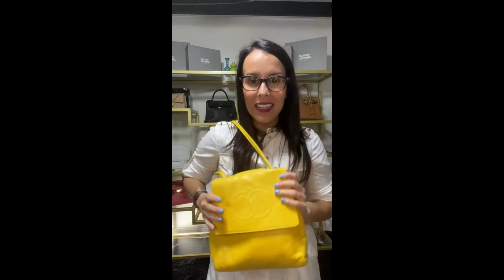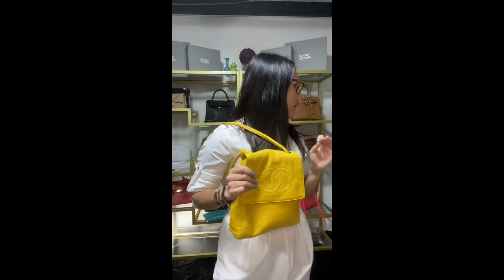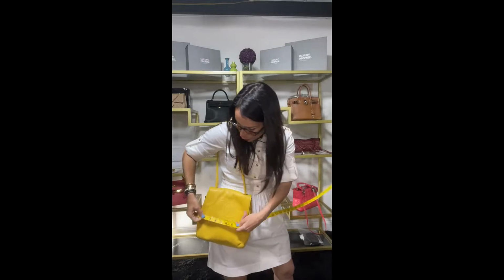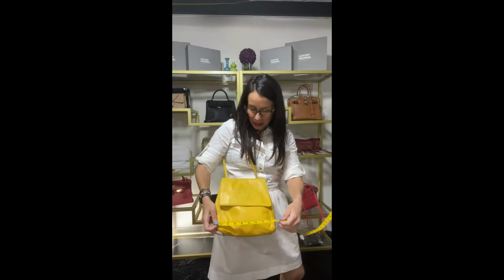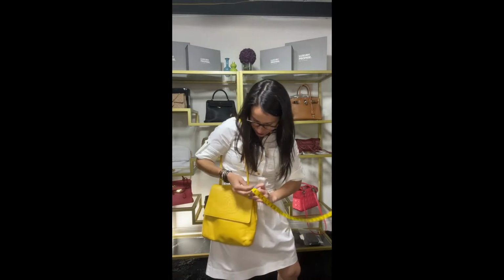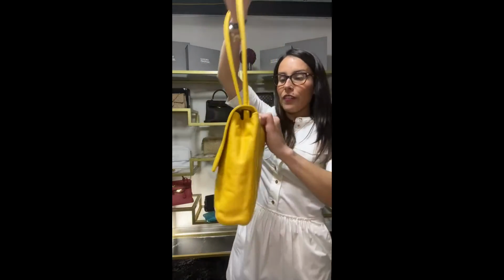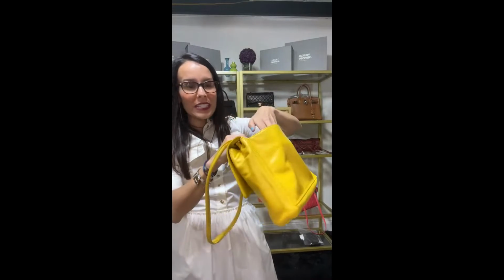Fits quite a lot. It's 2,050 pounds, which is 2,585 USD. The size of this bag, just so you guys know, because it's such a good bag, is about 9 inches in length and about 9 inches as well in height. I love her, and I love the fact that you have a back pocket as well. So you can put all your essentials or anything like your phone, your easy access on the back.